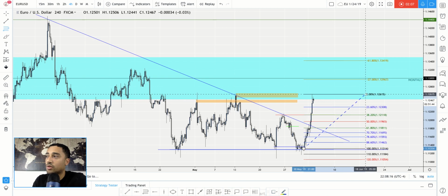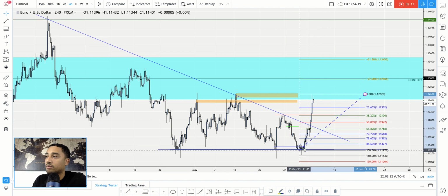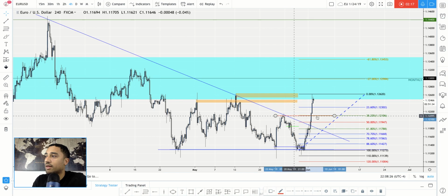Okay, so the actual break, let's go ahead and pull this. So the actual break happened technically right there, and as you can see, 38.2 is in correlation with that break, which is interesting, right?